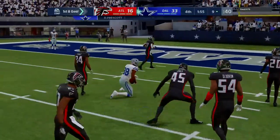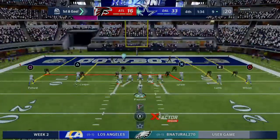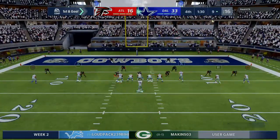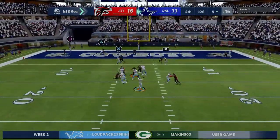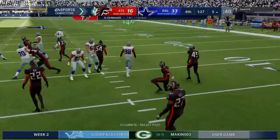And they move this all the way down to the 9. Back-to-back receptions for him, and it's another first down. 2 big plays in succession. Not sure this D knows what hit him, but now they got to get ready. It's 1st and goal. And Prescott, his 3rd interception.